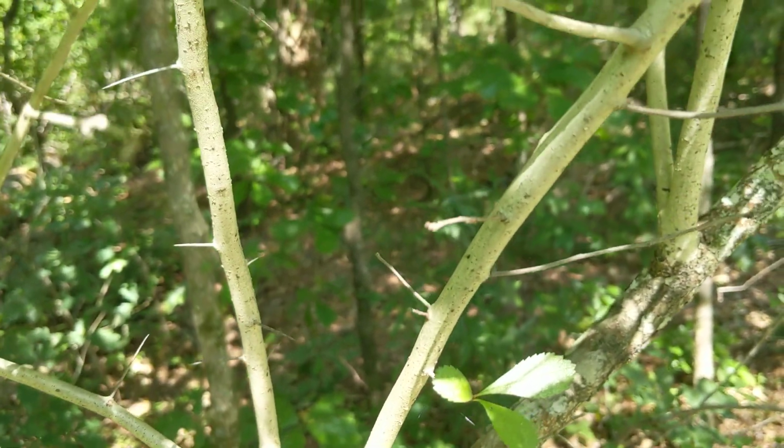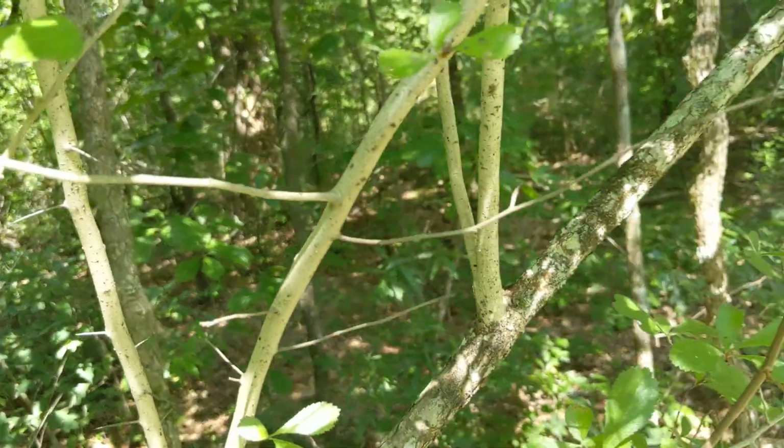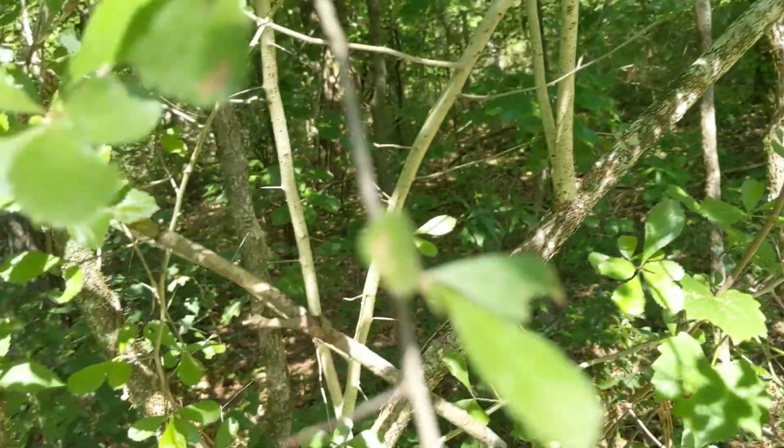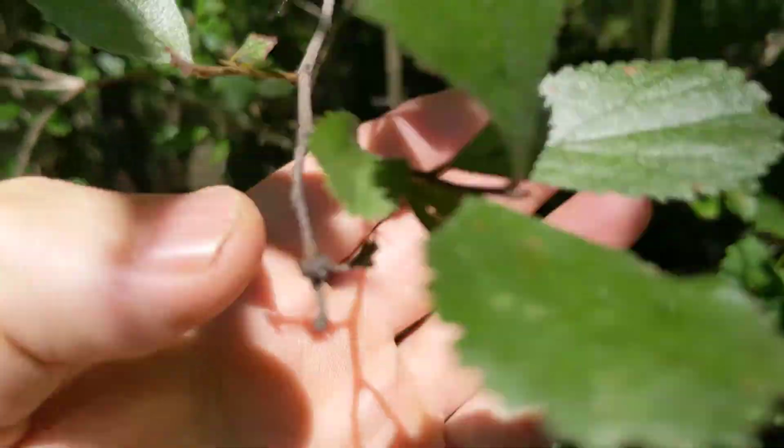Take a look at the bark on the limbs, on the branches. Look at those thorns. See those?